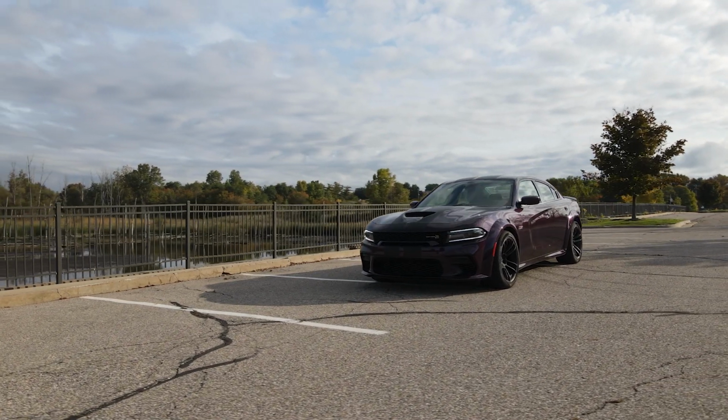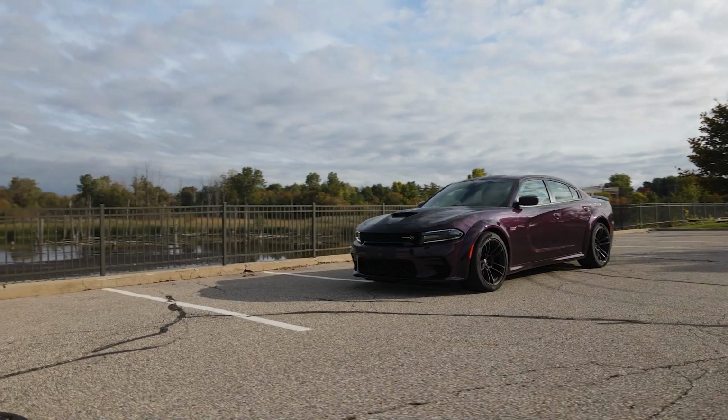But anyway, we are in the 2020 Charger Scat Pack Wide Body in Hellraisin, with the carbon stripe. If you notice a familiar face here, it's because this is my good friend Justin. This is his brand new daily driver. His 24th birthday was yesterday, so I don't know when this video will be up, but I think this was your little gift for yourself. This was my 24th birthday gift and graduation present for myself.